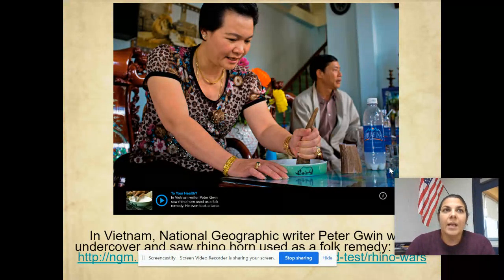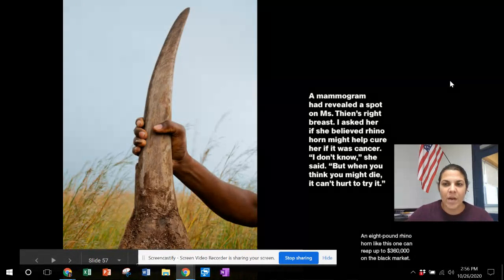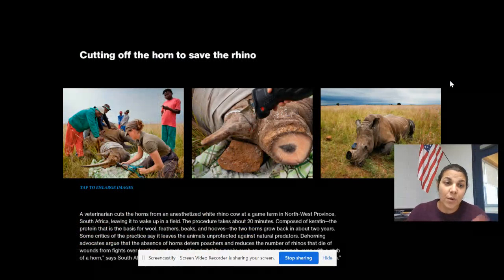But in certain folklore medicine, it's a cure for cancer. It is like the equivalent of Viagra. So these folk medicines versus Western medicine. Listen, I'm the first one who's going to go homeopathic on something. I'm Greek. It's all about herbs and everything like that. But this is scientifically proven not to work. Because if rhino horn could cure cancer, I'm pretty sure the pharmaceutical industry would be all over that. Right? So an 8-pound horn like this on the black market can fetch $360,000.